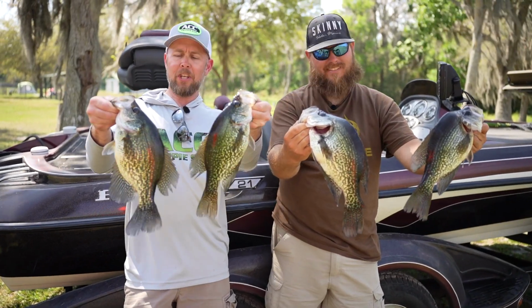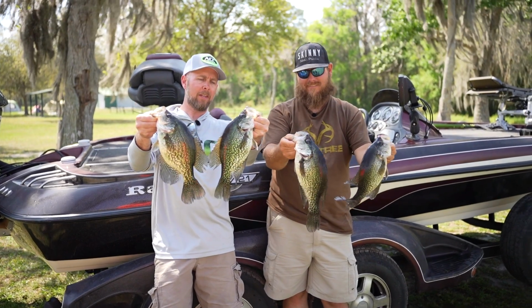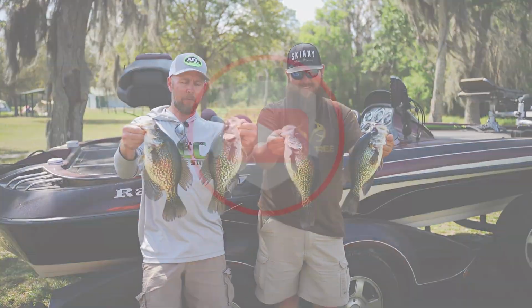It was a blast. All shallow fish, 3 feet of water in the bulrushes. Look at the colors on those fish. Big old thick black Florida crappie. And they hit hard. This was a lot of fun. I really enjoyed it.